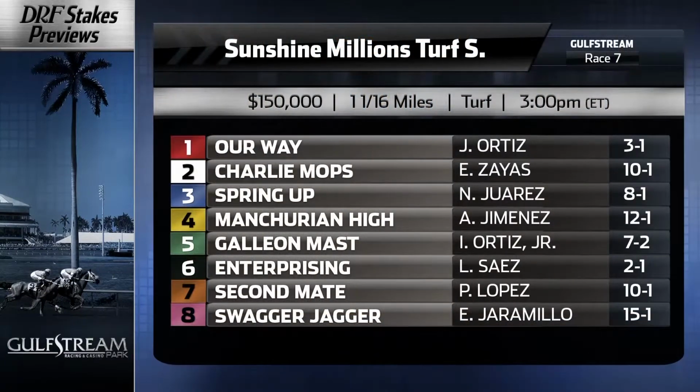Let's take a look at the field of runners going 1 mile and a 16th on the turf in the Sunshine Millions Turf. And I agree with the morning line. I think the 6 Enterprising is the horse to beat. 2-1 for the great Michael Maker.